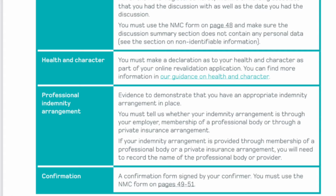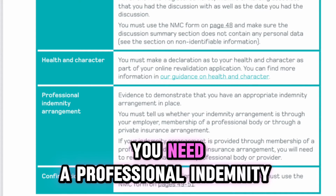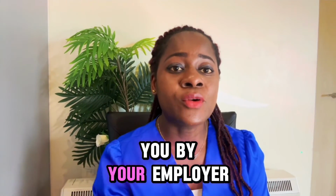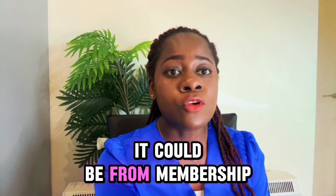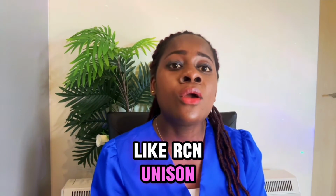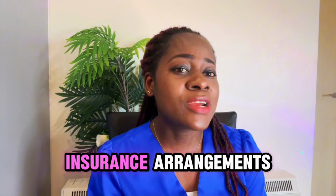You also need a declaration of health and character. You need a professional indemnity arrangement. It could be given to you by your employer, it could be from membership of a professional body like RCN, Unison, or it could be from private insurance arrangements.